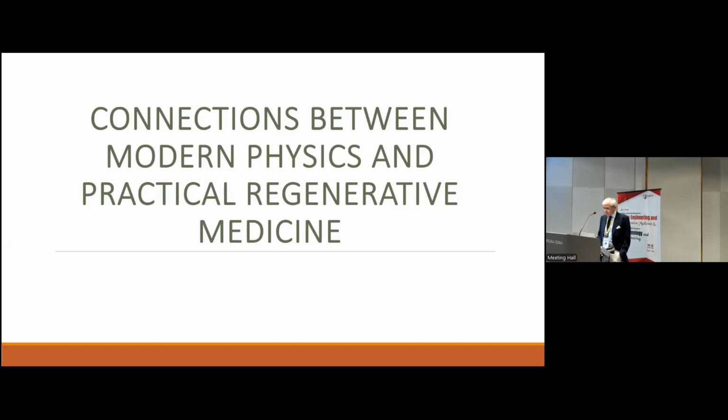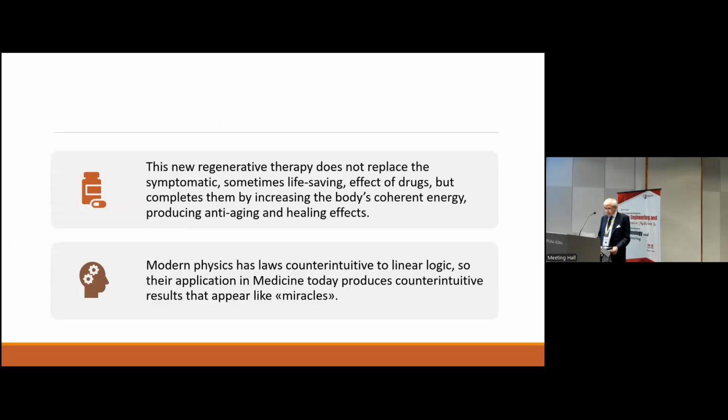Connections between modern physics and practical regenerative medicine. This new regenerative therapy does not replace the symptomatic, sometimes life-saving effect of drugs, but completes them by increasing the body's coherent energy, producing anti-aging and healing effects.